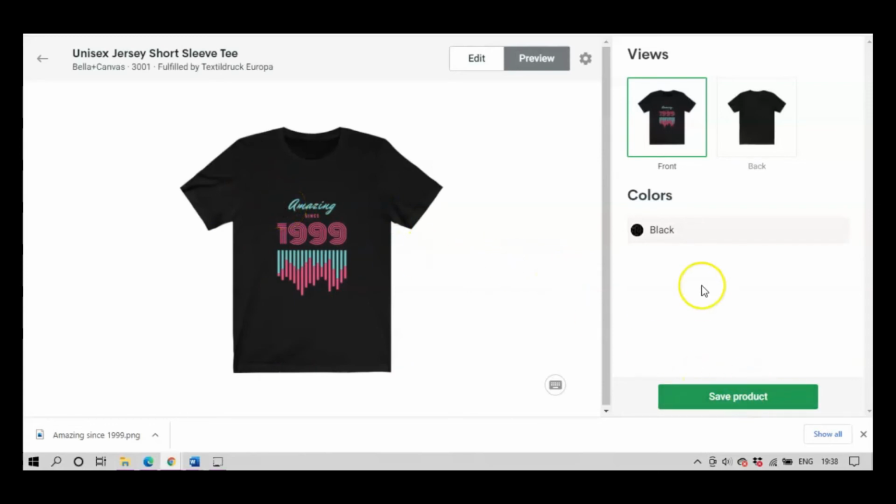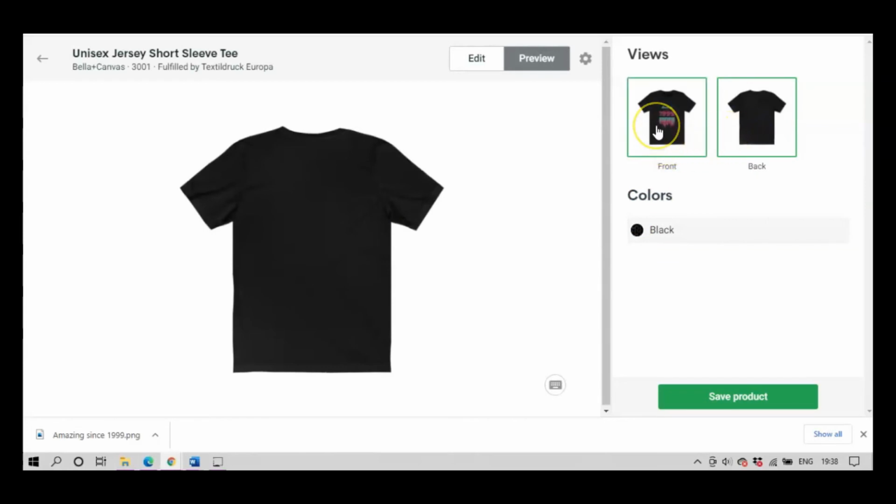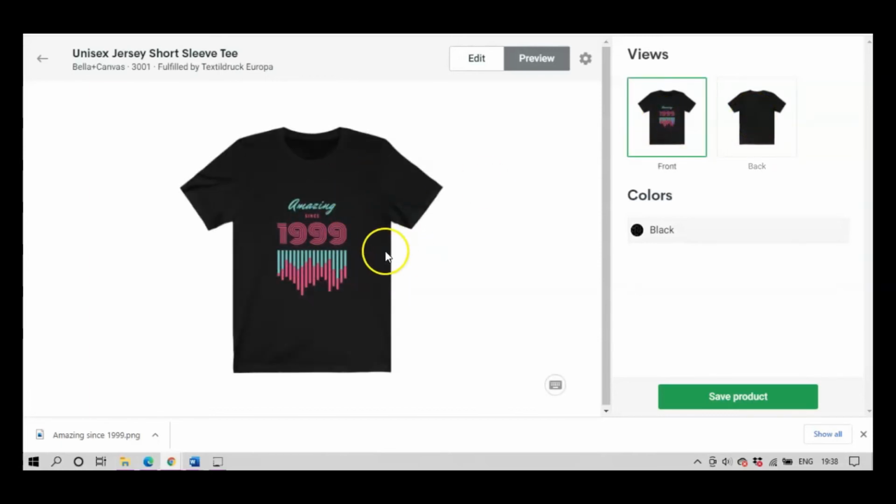Then what you do is you just save the product. If you want to put something on the back, you can. I tend not to, but you can put whatever you want on these t-shirts. It's your design. So I'm just going to have it on the front. Obviously, if I'd wanted to change the colors in Canva, I could have done. I could have made that blue and yellow, for example. I could have changed the color of the text. So then I just save the product like so.